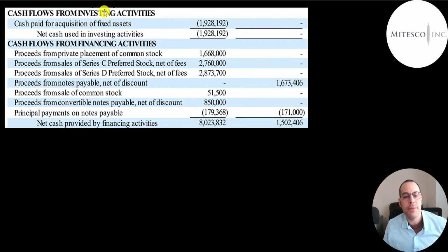This is their investing and financing sections on their statement of cash flows. In their investing section, they bought $1.9 million of fixed assets. Last year they didn't spend anything in investing. There's a lot going on in their financing section.